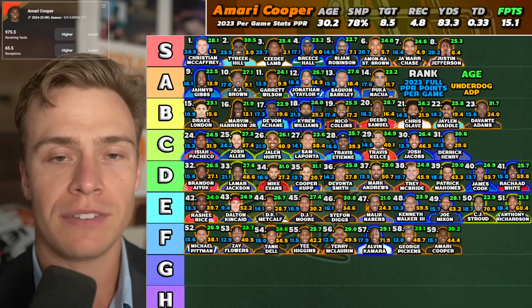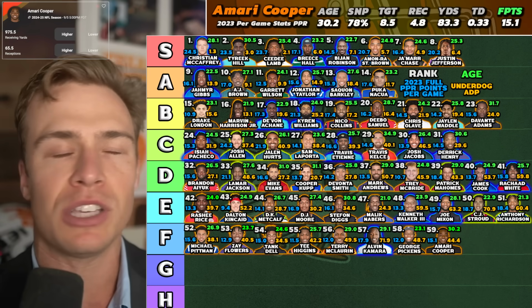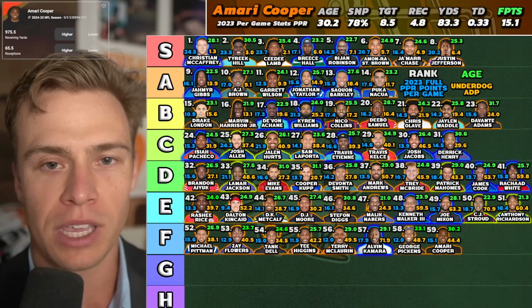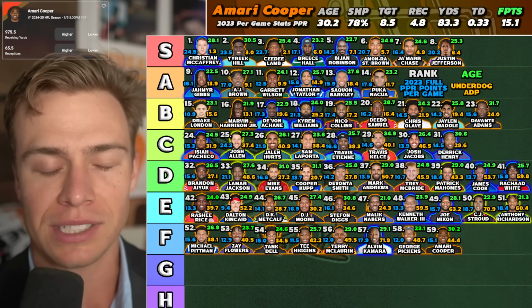Amari Cooper will be our next guy at 59. With Amari, I actually think Deshaun may make it where you have a good offensive line. He can be a serviceable quarterback. As long as Deshaun Watson's not as bad as he was over the past 2 years, I think Amari can smash in fantasy. You go back and look at Amari Cooper and Joe Flacco this past year. Amari was elite down the stretch, as crazy as that sounds.